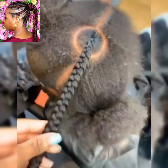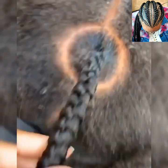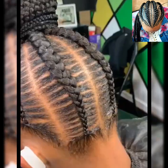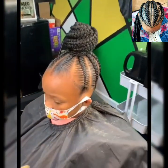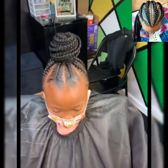So in this video, you are seeing the beautiful hairstyle in Nigeria. We call it Fulani hairstyle. I love these coils, so beautiful. And this style you see right now is more like a ponytail, but with one strand of a jumbo braid in the middle, and these stitches are so beautiful.